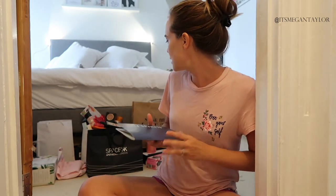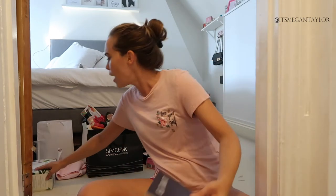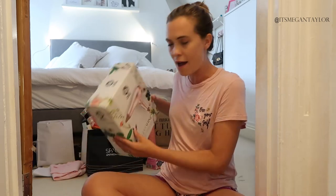But whenever I do this, I always have a notebook so that if I'm getting inspired and I see, okay, so I was sent this amazing hairdryer. I haven't yet tried it, but look how beautiful it is. I was sent this from Nikki Clark, and it's a pink hairdryer.